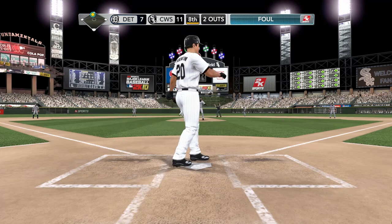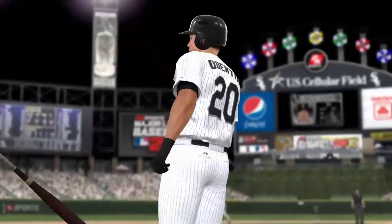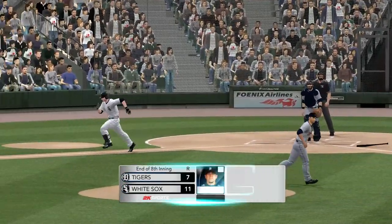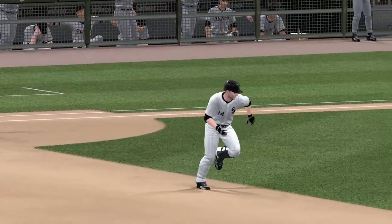Ball! And it holds at 0-2. Slider swung on and missed. Struck him out. That's going to retire the side. So they score once on two hits, one man left. The White Sox, 4-run lead. It'll be the bottom third of the order coming to the plate.